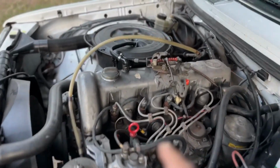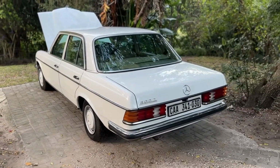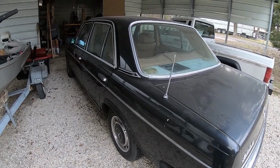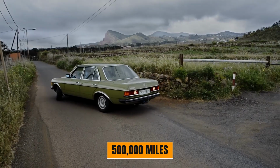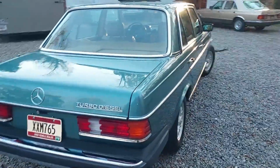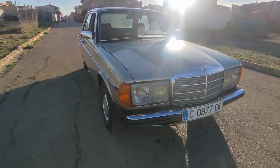Under that long hood sits the legendary OM617 5-cylinder turbo diesel, producing just 88 horsepower in non-turbo form, or 123 horsepower with the turbo. Glacially slow by modern standards, but these engines are known to exceed 500,000 miles routinely. Some have documented over 1 million miles on original engine internals. The secret lies in the cast-iron construction, massive internal clearances, and Mercedes's then uncompromising approach to engineering.